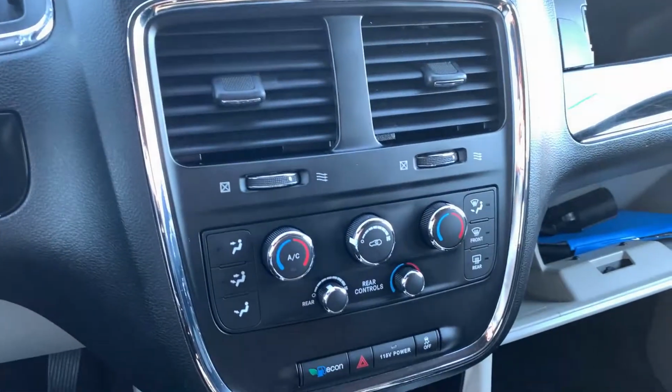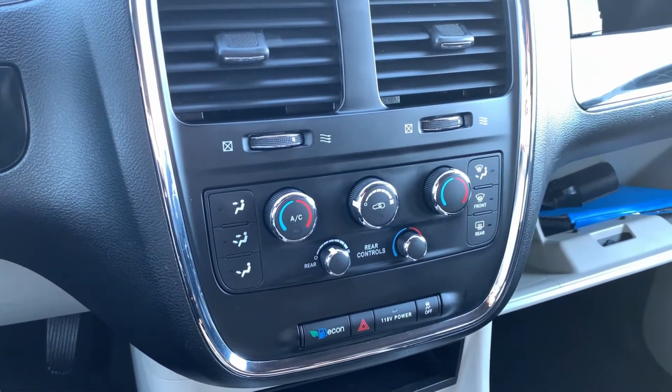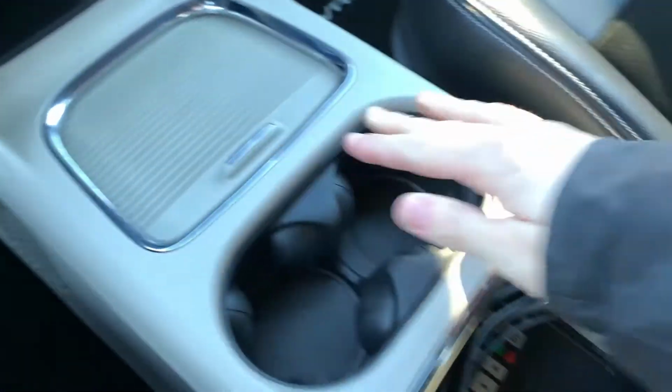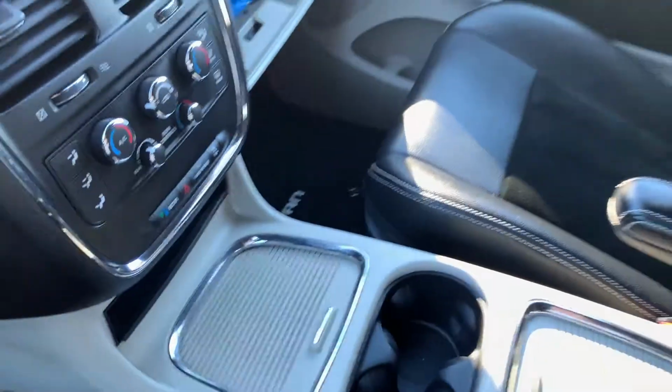Down below that you have your climate control, so 3 different zones, your driver, passenger, and then a rear zone. Your rear passengers can also control it from back where they are. Lots of space in the center console, 2 12-volt outlets. You have these nice covers keeping everything tidy. And then back there you do have a drawer that pulls out to give that second row some cup holders and additional storage. I'll show you that in a minute.